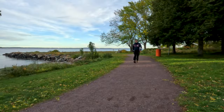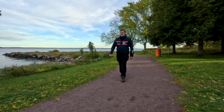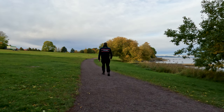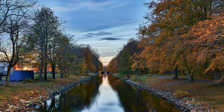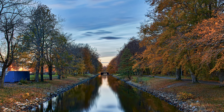I'm going to follow the coastal path that goes around the peninsula. It's about 4 kilometers long and it's easy to walk or bike. Along the way, you'll get to see some of the highlights and attractions that you can find here. Horten Channel was built in 1867 to create a shortcut between the inner harbour and the Oslofjord.